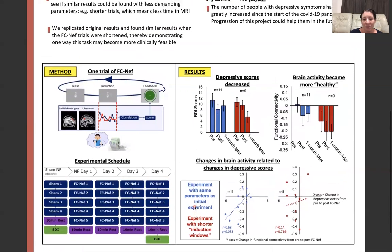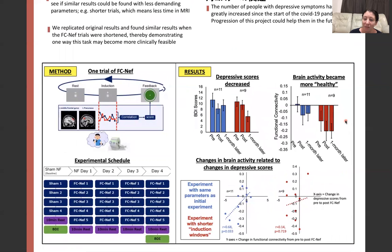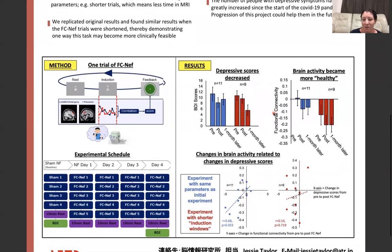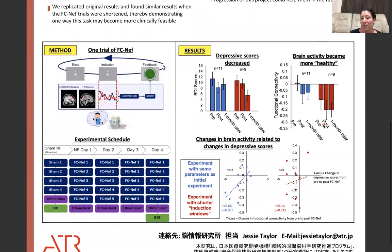As a result of this training, we found that both groups had a reduction in depressive symptoms, even up to 1 month later. Furthermore, their brain activity became more like that of healthy participants. So in this particular case, we're measuring functional connectivity between two parts of the brain. And this is more negative in healthy than in depressed people. So we were training them to make this more negative. And you can see that it did start to look more negative with training.